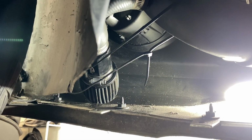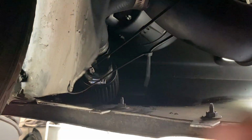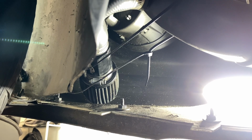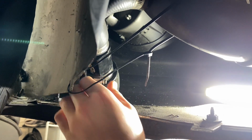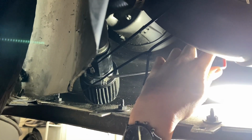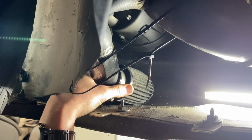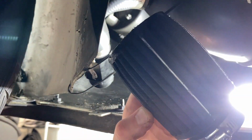All right, so this is with a blow-off valve, and pretty much to jack the car up, come down here, you got this filter that's just sitting in junk. God knows how old this thing is, and put a better one on it that's fresh for peace of mind. There we go. And that thing is disgusting.